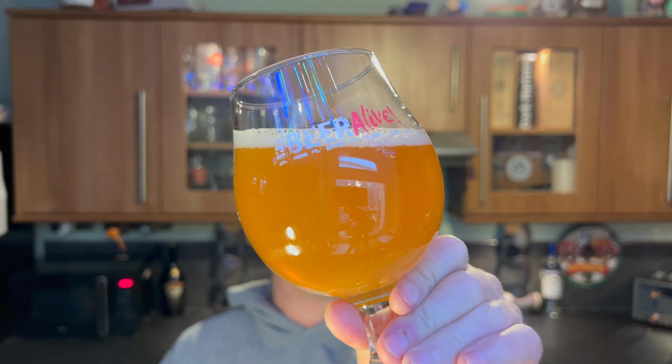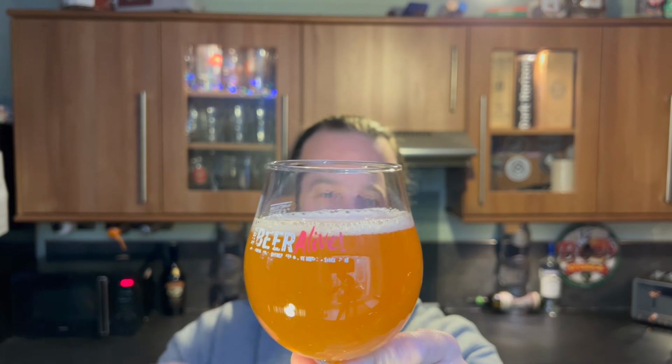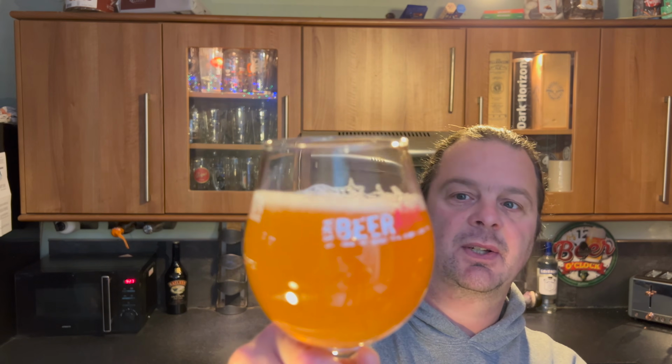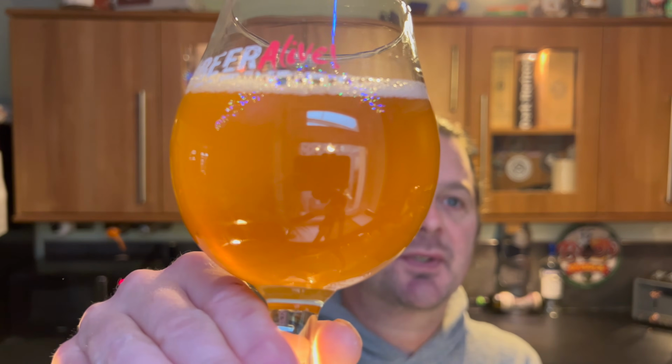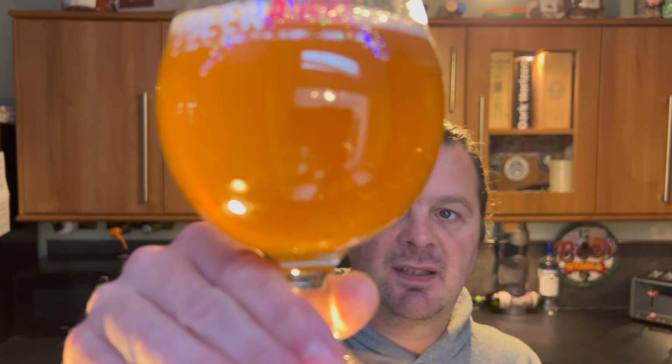Hazy amber coloured beer. Good levels of slow moving carbonation. Lots of suspended sediment. Lots of sediment here in the bottom of the glass. So it's a bottle conditioned beer then.